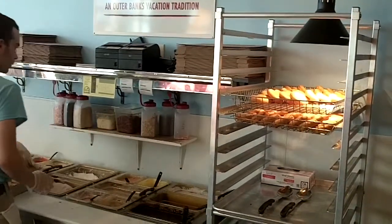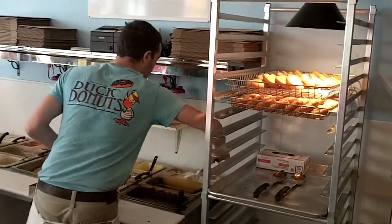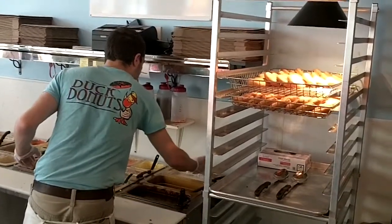But we got chocolate dipped with peanuts, and what'd you get? Got vanilla with chocolate sprinkles and chocolate with chocolate sprinkles.